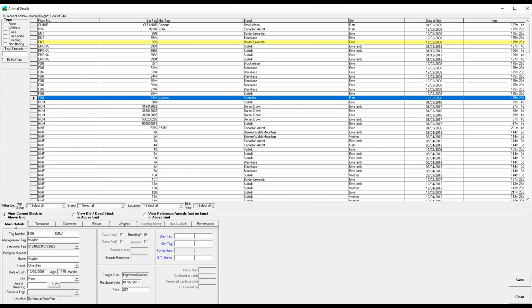If you look in the bottom here, it tells you the main details: the tag number, the management tag, the RFID tag, the electronic tag, which is actually the chip that it has in its ear. The name, the breed, the date of birth, how old it is, the sex. Is it farm born? No. Is it breeding? Yes. We bought it from Highwood Auction in February 2010, and we paid $875 for it.